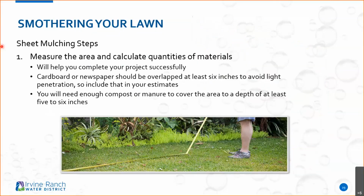One thing, of course, if you're going to be doing the sheet mulching, is you've got to measure out that area and figure out how much material you're going to need as far as cardboard, newspaper, overlapping. You need to make sure you have enough compost or manure. I'm not a big fan of using manure because not only does it smell, but there can be a lot of weed seeds and so forth. So if you are considering manure, make sure it's composted, so it's broken down completely and hopefully free of weed seed.